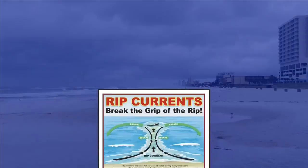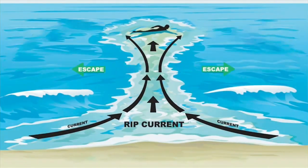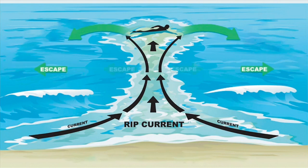We tell you not to panic when caught in a rip current, because when caught in a rip current, most people are going to immediately try to come back to shore. All you're doing is fighting the water's current that's pulling you out. If caught in a rip current, do not fight it. Swim parallel to the shore and swim back to land at an angle.